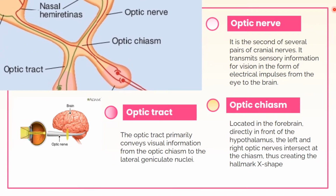Optic nerve. It is the second of several pairs of cranial nerves. It transmits sensory information for vision in the form of electrical impulses from the eye to the brain. So this is the optic nerve. This is how the sensory information travels.